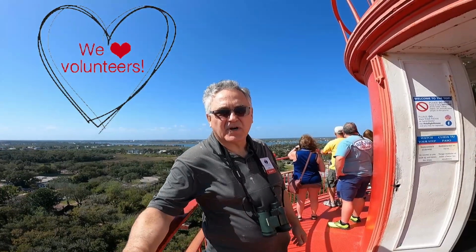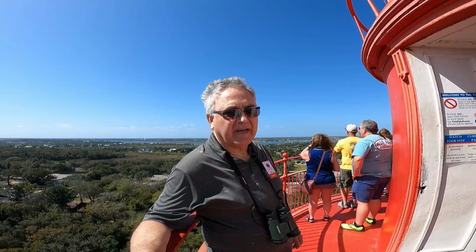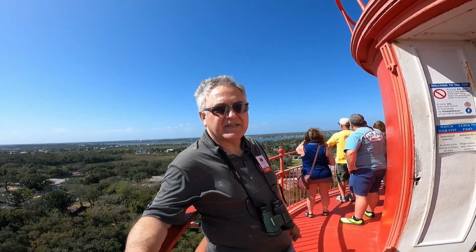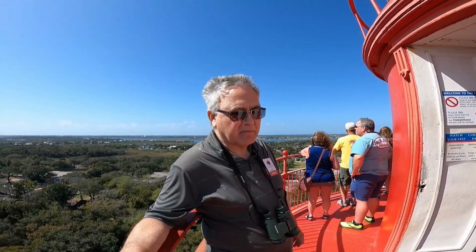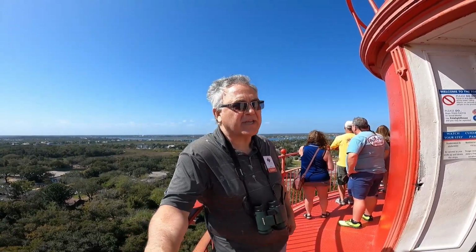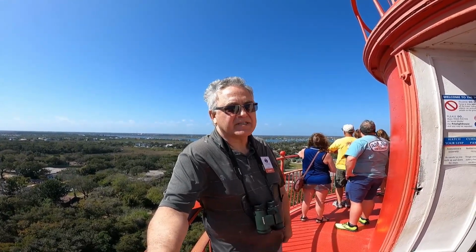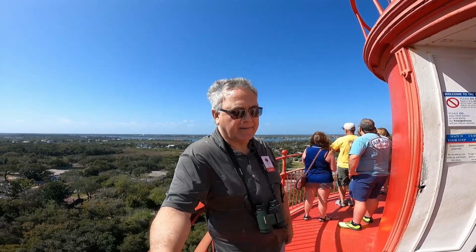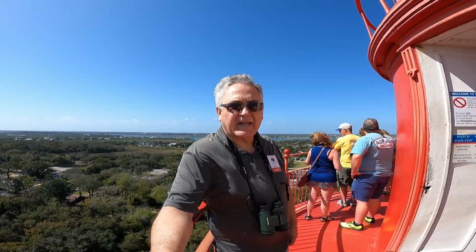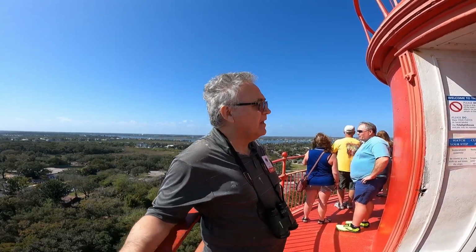Yeah, so the lighthouse structure, the oil house, and the tower are all original, completed on October 15th, 1874. There's over 1 million bricks in the structure. The bricks came from Alabama. Ironworks came from Phoenix Ironworks just outside of Philadelphia. And we have some granite pieces at the bottom which came from northern Georgia.